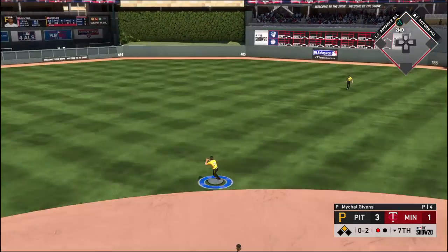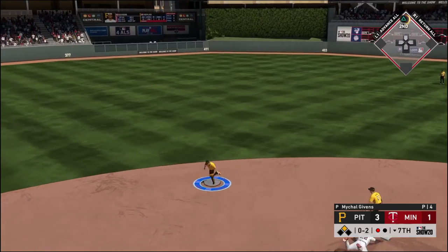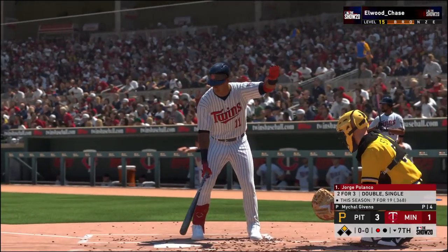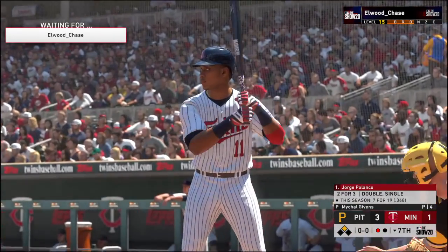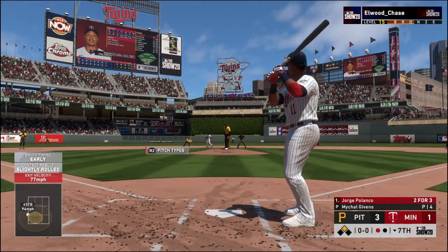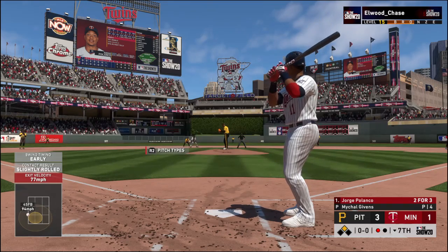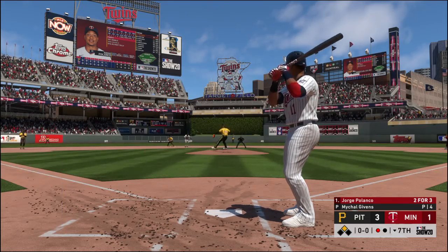And this is run down out there in right center as the runner tags from second. Well, he thought about tagging and moving up, but instead he's back to second. The batter number 11. And now back to the leadoff spot in the Twins lineup, stepping in Jorge Polanco. He flew out in his last at-bat. He's ready. Here's the first offering.